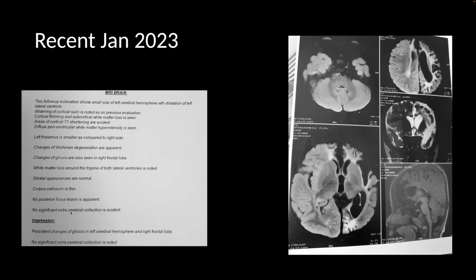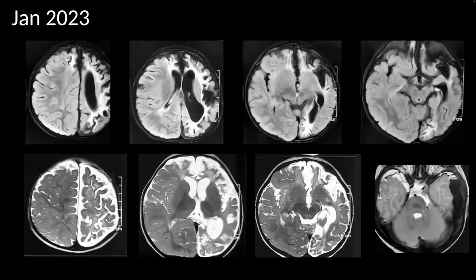Because they had mentioned no extra-axial collections of significant size, but I'm not sure if this is of this scan, because it doesn't corroborate with the other sequences, this extra-axial collection over there on the temporal lobes. I think this is possibly of the first scan, because other sequences do not show it and it is not mentioned in the report. In this scan, they have also mentioned new areas of gliosis on the right side.